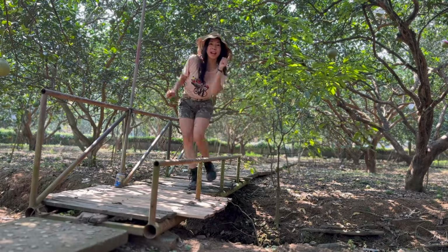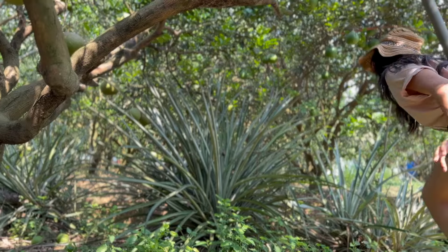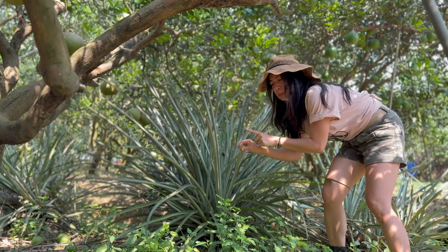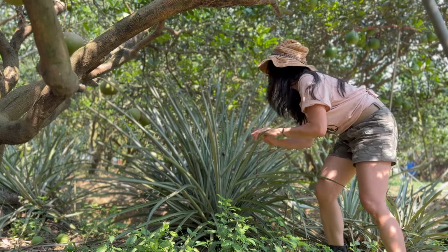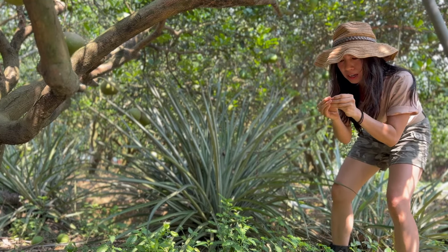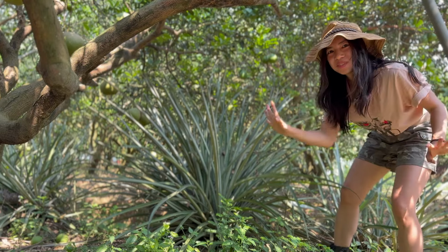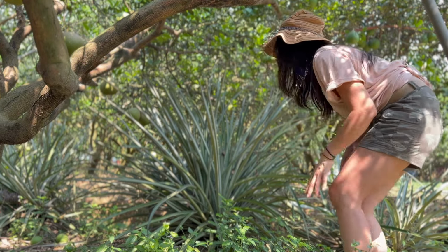I think I see some pineapples growing over there. Wow, look at these pineapples. No fruits yet, and gotta be careful with these. They are very much serrated. Wow, cuts like a bread knife. Ow, oh God. And they definitely would come off and get stuck to your skin like a splinter. I'm just gonna avoid touching.